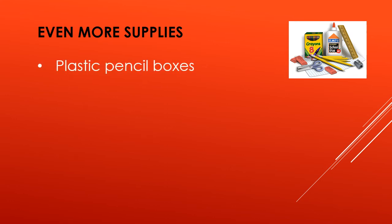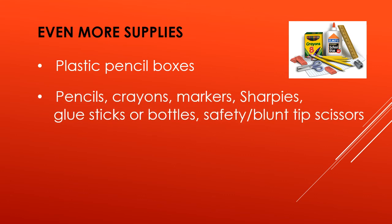Plastic pencil boxes for individual students or to keep small manipulatives or whatever. Get a variety of colors. Pencils, crayons, markers, Sharpies, glue sticks or glue bottles, and safety blunt tip scissors. Copy paper. I get lots of white 8.5 by 11 white copy paper, but the students love colored copy paper.